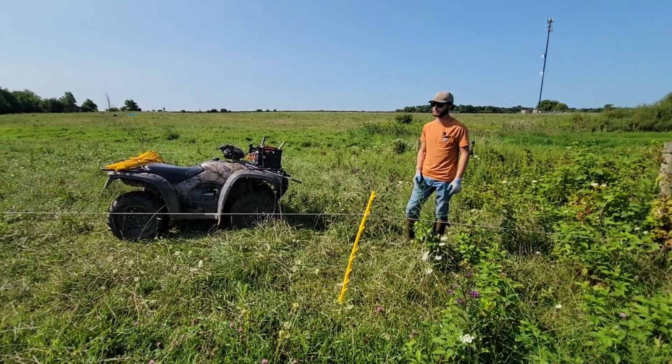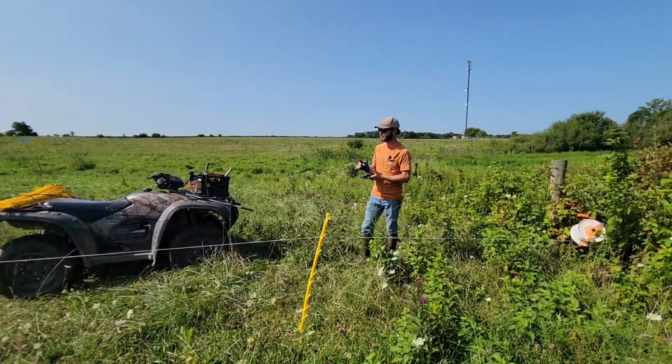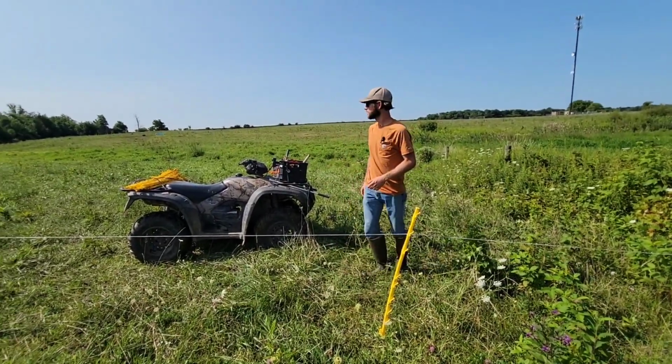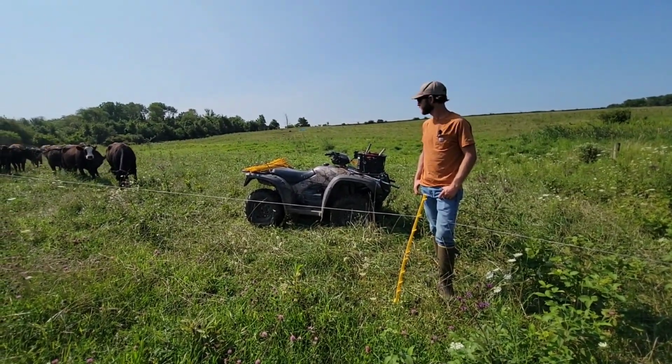All right, so we're down here now, ready to move the cattle. They're all coming this way. Yep, they just woke up. They heard us driving over here, and they're ready to go get some fresh grass. So, Jared, what kind of containment system do you have for the cattle? Like, how do you keep them in the areas you want them?